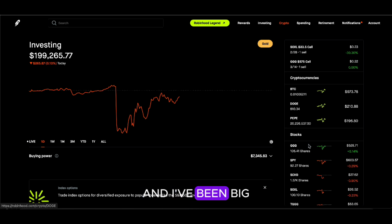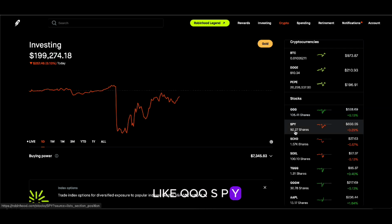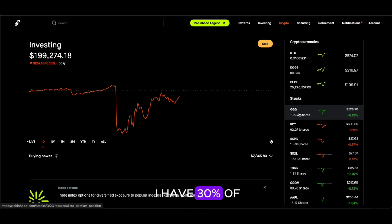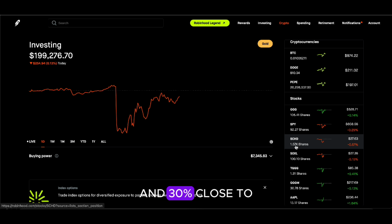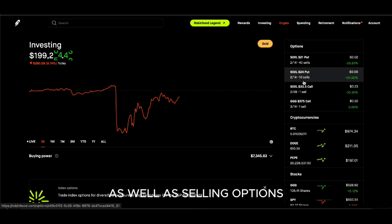And I've been a big proponent of having quality ETFs like QQQ, SPY, SCHD in my portfolio. So I have 30% in QQQ, 30% of my cash is in SPY, and close to 30% is also sitting in SCHD. I'm generating passive income through dividends as well as selling options.